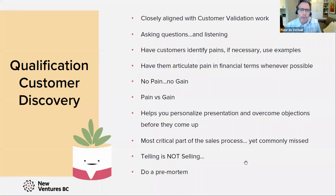So when I talk about qualification, it's really about customer discovery, and it's very closely aligned with the customer validation work that you've hopefully been doing, which is asking customers and potential customers questions to get an understanding of how they view your solution. So really, it's a very key part of a sale, and as you start engaging with the customer, it's really important that you start with asking questions and listening. What you want to do is have your individual customer identify their pains, and so why are they interested in deploying your solution.